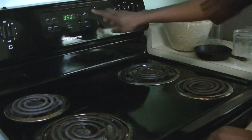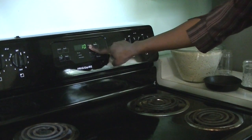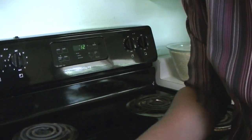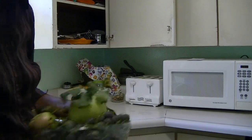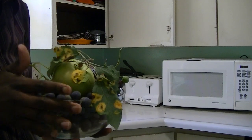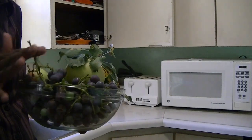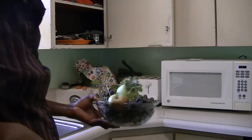So those are going to bake the second time for 12 minutes. And I was saying something earlier about not leaving vegetables in the fridge. We just went outside and harvested grapes and apples. Fruit, we like to keep in the fridge. But when I harvest fruit from the garden, a lot of times, unless we are eating it right away, I like to just prep it and put it in the freezer.